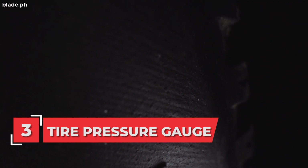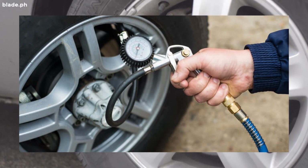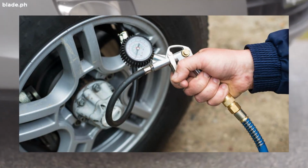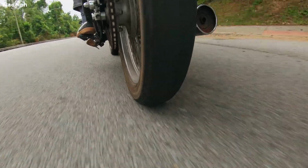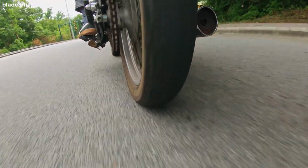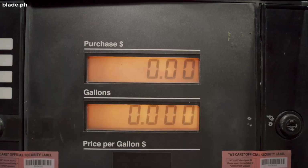Number 3. Portable tire pressure gauge. Tire pressure is one of the most important factors influencing the driving controls because riding on overinflated or underinflated tires can cause some possible failures like harsh handling, uneven wear on your tires, and may increase your fuel consumption.